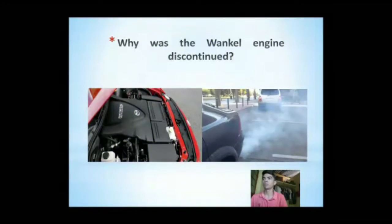Okay, the advantages and disadvantages. The advantages are fewer moving parts, smoother running at lower speed, lower vibration, and lower weight. The disadvantages are the emissions, maintenance costs, and consumption.